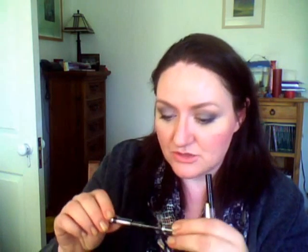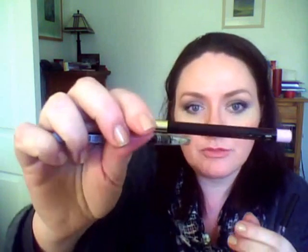Also the Isadora Kajal Inliner, which is for the waterline. And this one is in pale blue, and it's really gorgeous. And you can see that there. The colour is quite strong, and it's fabulous for your waterline and inner corner. And also I've been using the Lancome Rose Ballerine for the same thing. It's a pink. So they're really gorgeous. They widen and open up your eyes.